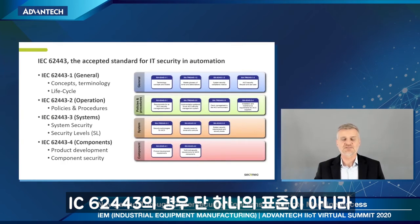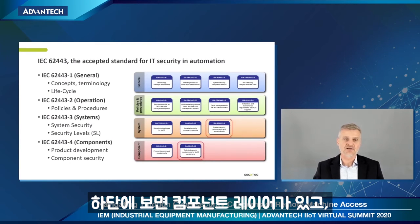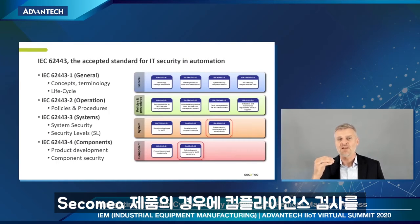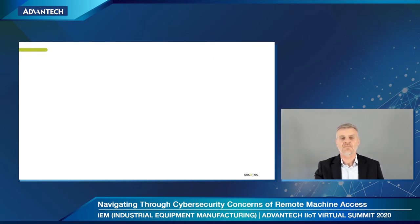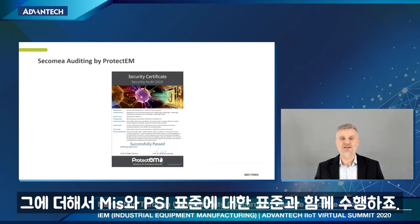With regards to IEC 62443, it's not just one standard. There are several of them addressing different topics, and within some of them you also find different compliance levels. At the bottom here is the component layer, and the 4-2 standard covers the product which the Sigomera solution is subject for, in combination with 3-3. For Sigomera products, the compliance audit is performed by the German company Protectum. Protectum performs regular audits of Sigomera releases with reference to the IEC 62443 standard, and has further combined it with assessment against NIST and BSI standards.